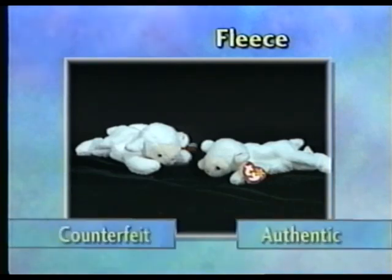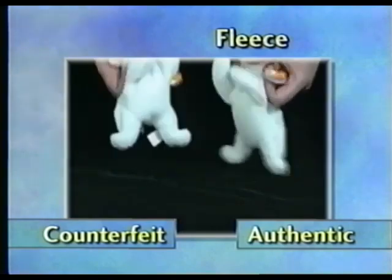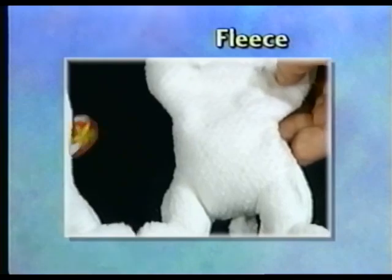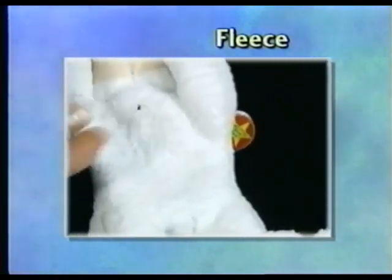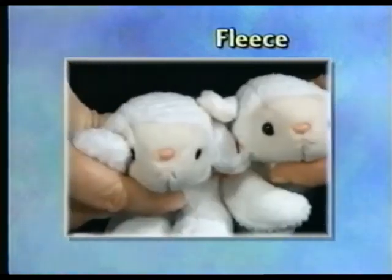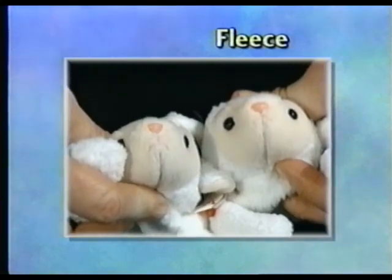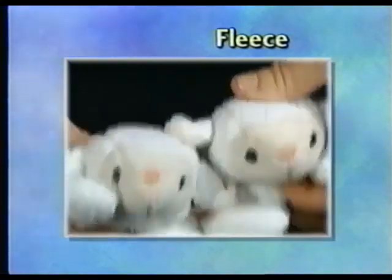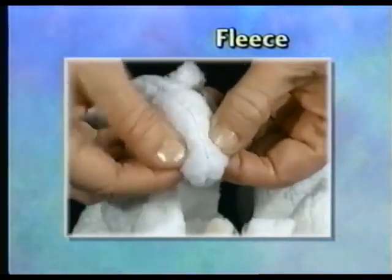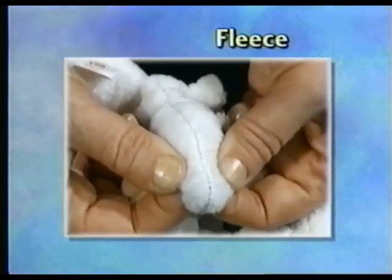On Fleece, the most noticeable difference is the fabric. On Fleece, it should have a nice defined nap, almost a diamond-shaped pattern. On the counterfeit, it's just sort of like a series of bumps and ridges. The nose on the counterfeit is also bigger, more rounded. The mouth uses a double-stranded thread versus the single, more petite stranded thread. And then a noticeable difference, if you can see it here, is it is sewn together with a tan thread rather than a white thread.